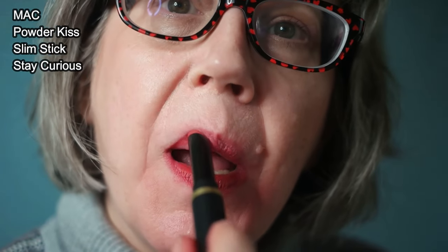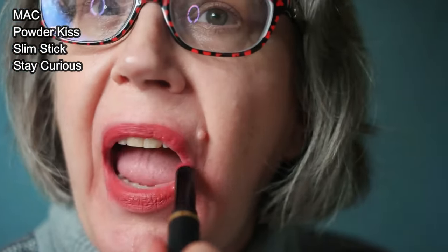And then there's another cousin to that lipstick, which is this tall one. This is called the MAC Powder Kiss Velvet Blur Slim Stick. This one does have vanillin in it.